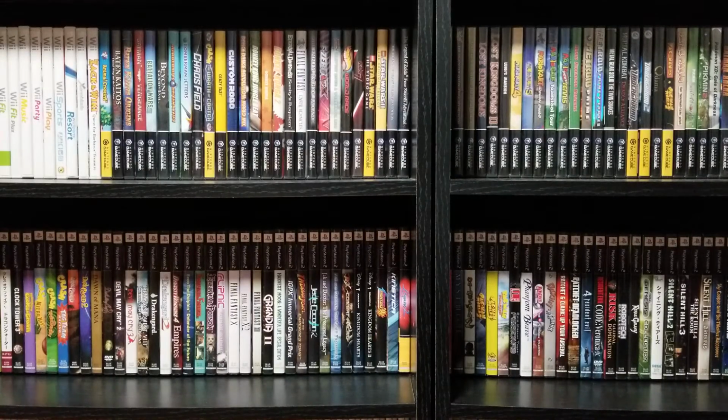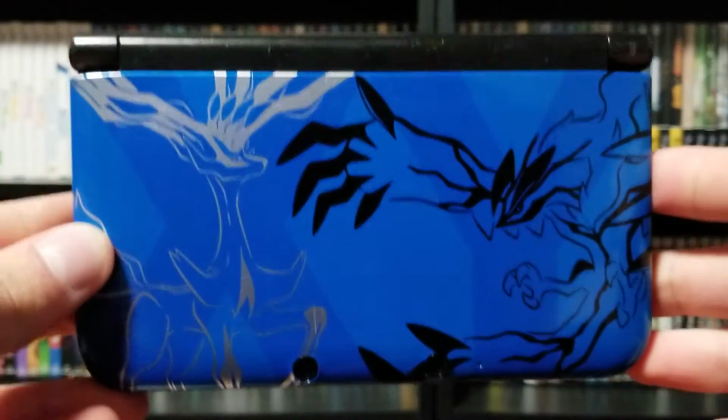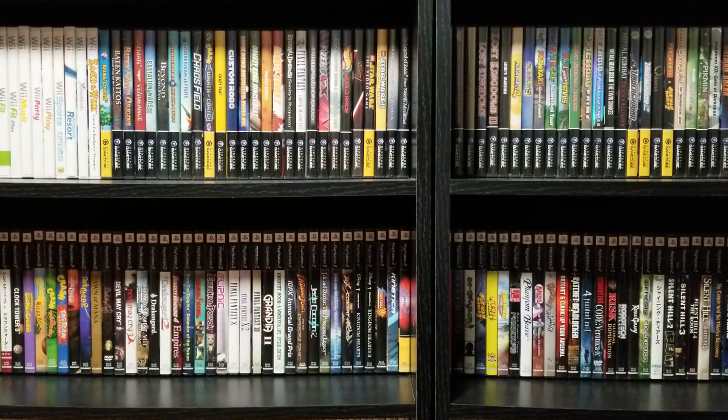So yeah, I took that into account. We'll go into the lot now. I got a system with it. It's a little dinged up. It has some cosmetic issues, but it's a system I did not have, so it's cool to have. It's the Pokemon X and Y blue system, which the blue one's actually harder to find than the red one. So this was a good find.